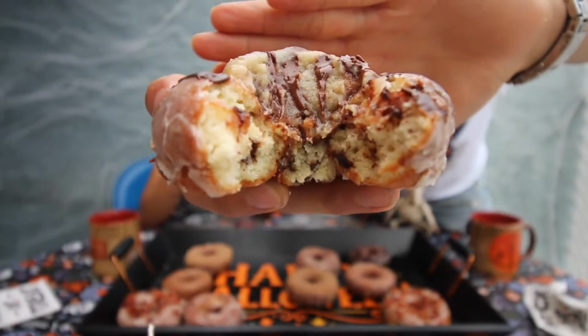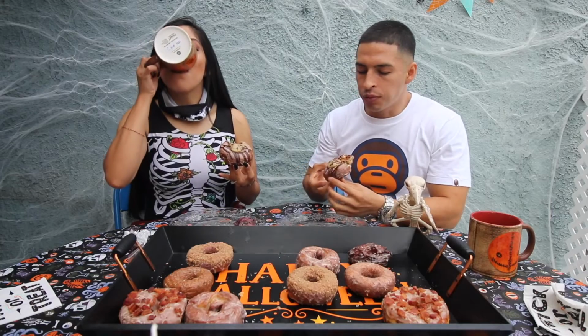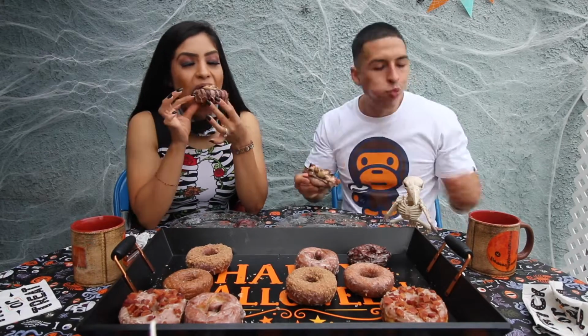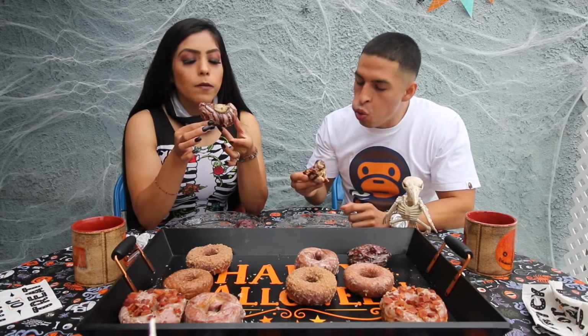I mean, guys, especially with this type of weather, it's like having a straight out the oven chocolate chip cookie. This is so delicious. My favorite still. How about yours? Definitely.